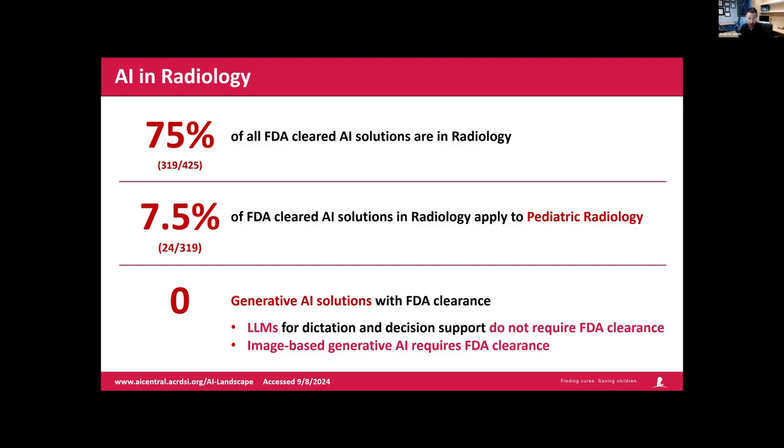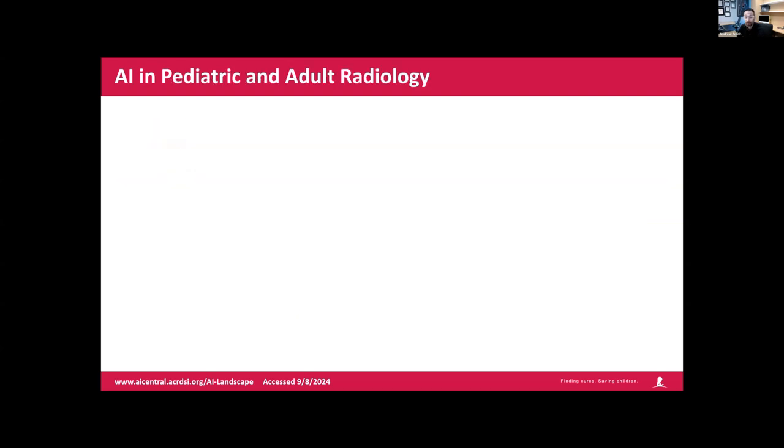The image-based generative AI, like ChatGPT and other things like this, if you were putting medical images through that, would require FDA clearance. And we just haven't seen any of those. There are groups trying to get this cleared, but the pathway is not crystal clear on how to do it, so it'll be very challenging to get the first one through. Most likely the first one through will be on something extremely simple that probably has almost no utility in medicine, but just to pave the pathway.